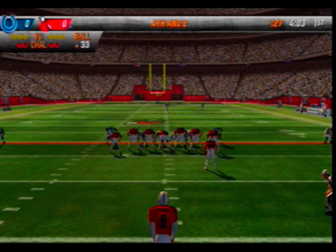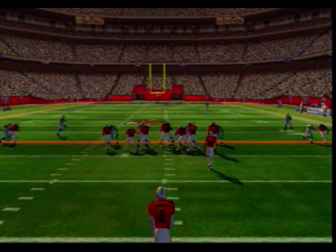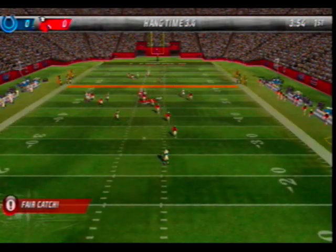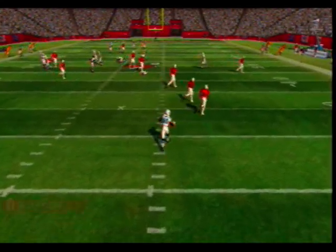Maestrom will come in now to punt it away. Andrews looks like he's ready for the return. Andy waves for the fair catch. Fair catch made at the 22-yard line.